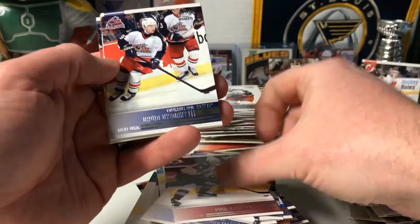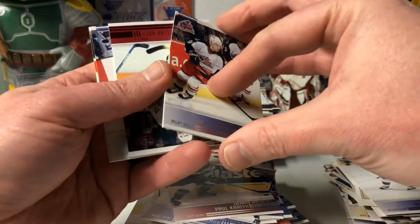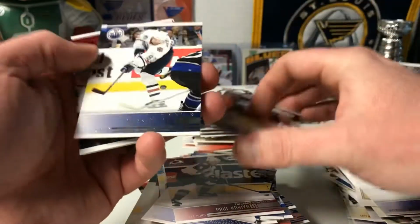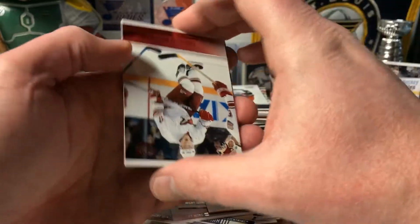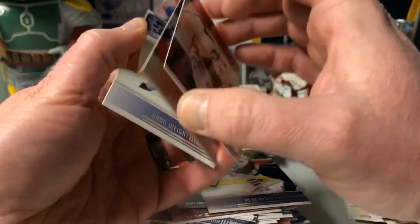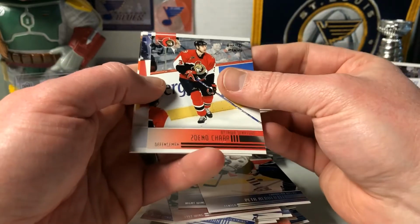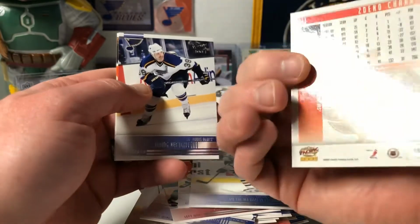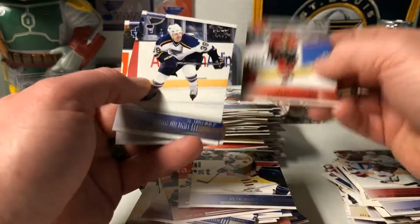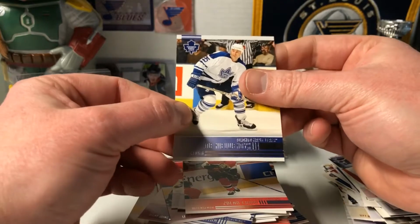Paul Kariya, David Vyborny, Petr Nedved, Jaroslav Nagy, red. Stop sticking together cards. Zdeno Chara in a Senators uniform. That's fun. The guy is still kicking, too. Doug Weight for the Blues, and final card is a Joe Nieuwendyk.